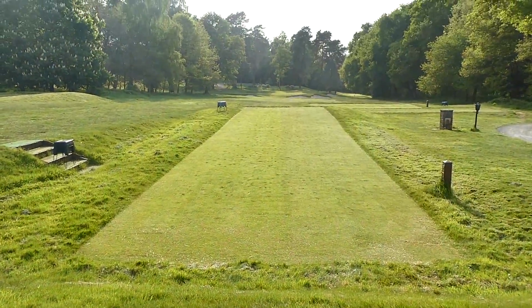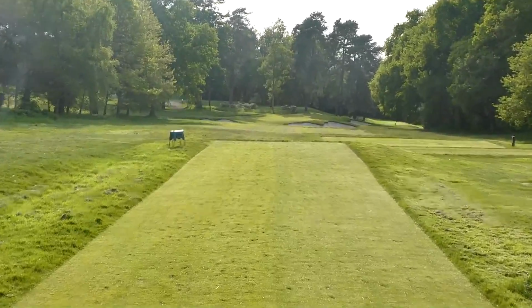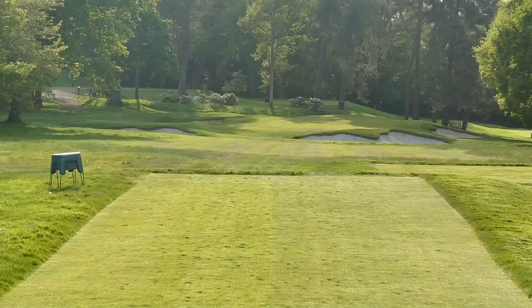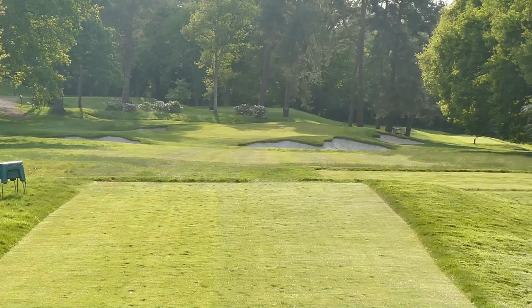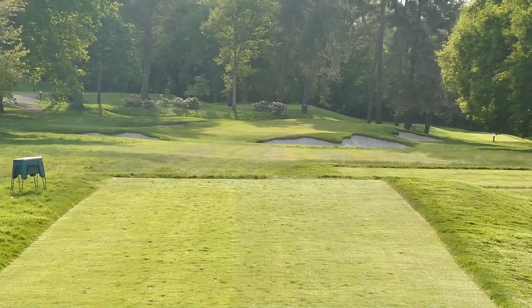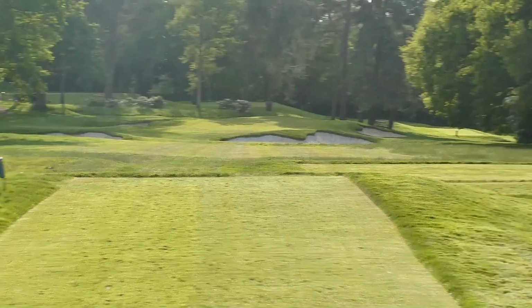The 12th tee, looking at the 12th green, in my view, the most difficult par 3 out here. Downhill, quite a lot of sand surrounding it, and a difficult green to hold because us mere mortals are hitting sort of 5-6 iron into this. So in the summer, quite a tricky green to hold.